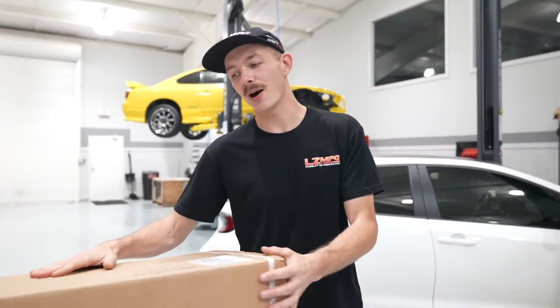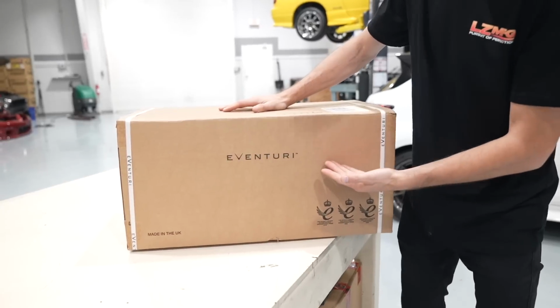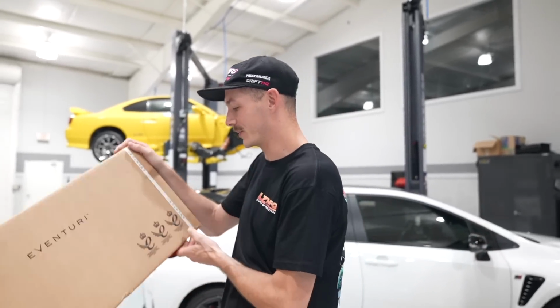I'm excited about what's in this box. You can see the company, Evan Schuri. You guys might already be familiar with them from some other chassis, but I have yet to own one of their intakes, but they make these beautiful pieces for a lot of the coolest cars. But not only are they beautiful and sound good, they also have some of the best performance benefits because they're also very driven by performance. So we'll open this thing up.